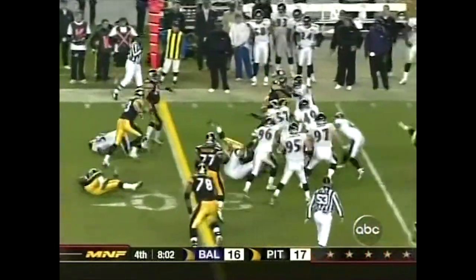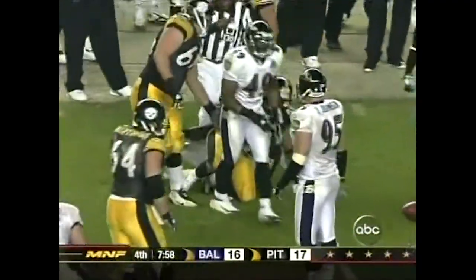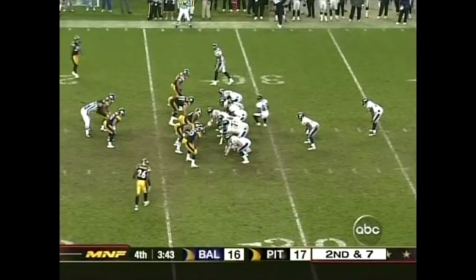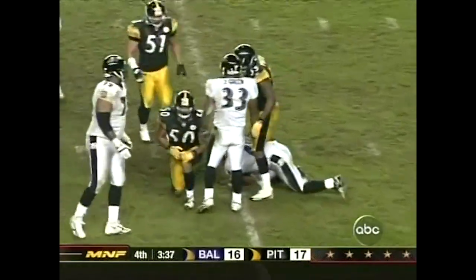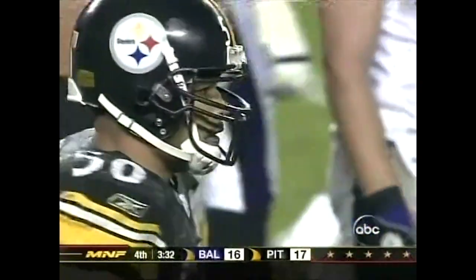Fast Willie Parker. And Parker is able to bull his way out to the 34-yard line. If you have a young kid and you want him to play in the NFL, teach him how to long snap. 2nd and 7, and this is Chester Taylor who runs right into Larry Foote at the 29-yard line.